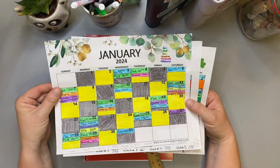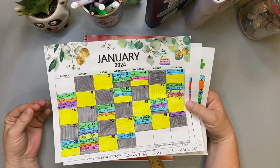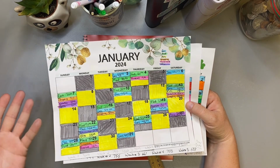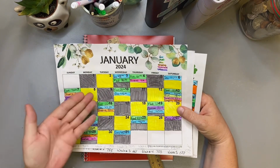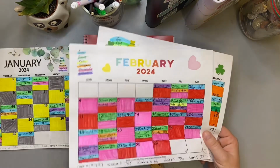Every dollar that I spend that's not a fixed dollar, any flexible spending, where I've got food, shopping, pets, household, miscellaneous, gasoline, those are very variable and they change weekly. I write down what I spend per day and then I work it out. I'm going to show you here February's.